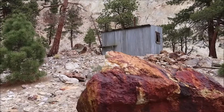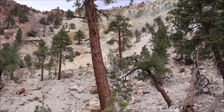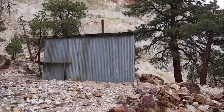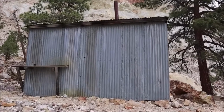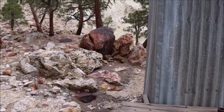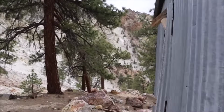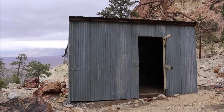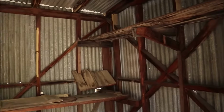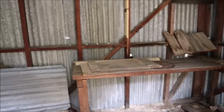This is the building I seen in the washout. Continuing up this way, there's some waste rock piles, so I'm going to go hike up there soon. Have an interesting looking shelf right outside of what I think is a workshop. Let's go have a look inside of the workshop. And the wind is on and off today, so it's going to be inconsistent, unfortunately. Have some shelving.